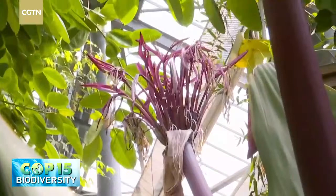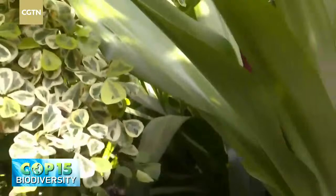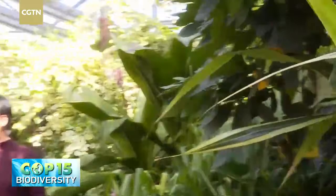So why are we working so hard to preserve all these different species? Well, one reason is for this greenhouse, we want to show the special plants to our friends, to our citizens. And this is for an introduction to world wild plants. Another reason, just like you mentioned, is that we hope to preserve these plants. Maybe some plants are not usable at this moment, but we will study them, and we will find either their ornamental purpose or some kind of medicinal purpose.